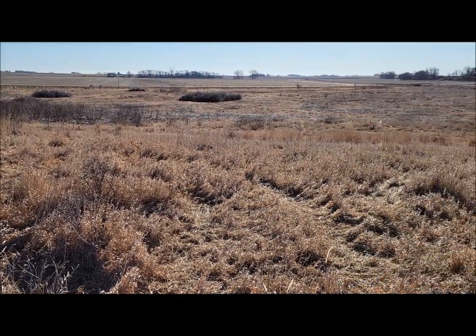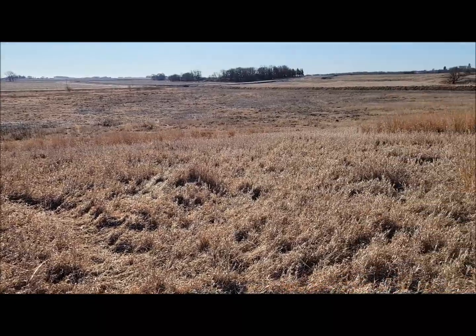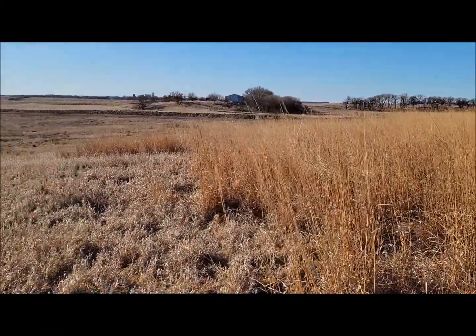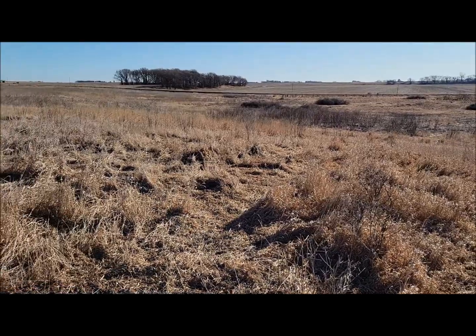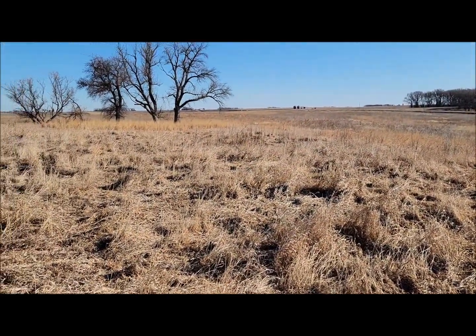And here we have a view off to the east. That's where we came from, the old bridge. We're up on the high spot up here where the farmstead was. Now they replanted this with grass that was native to the prairie here.